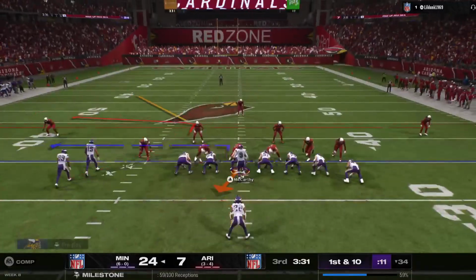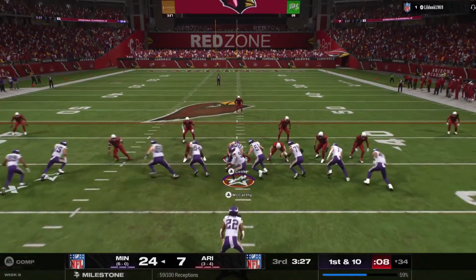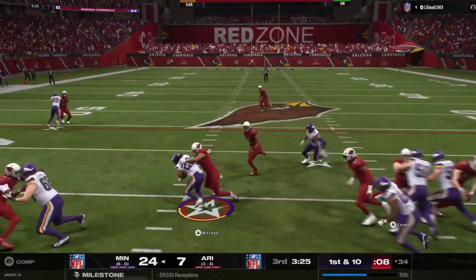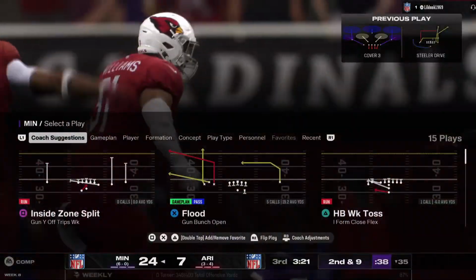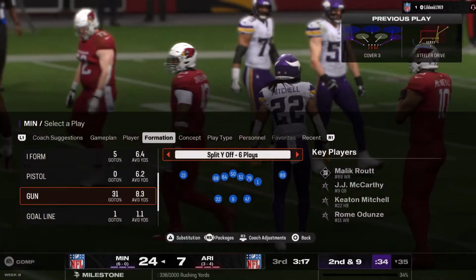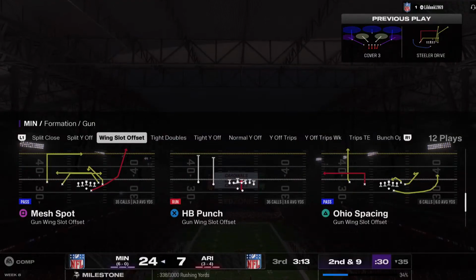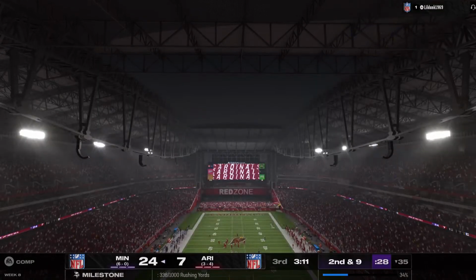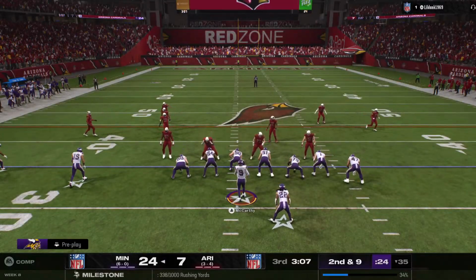Here's 1st and 10 from the 34. Pat the 60. Pat the 60. Mitchell on the carry. And he's brought down by a collective effort there. Only 1 yard on the carry. Okay, this is why you got to be careful to just run it always on first down. You got to break your tendencies. The casual fan knew what was coming, but more importantly, this defensive front did too. They'll come to the line here, 2nd and 9.